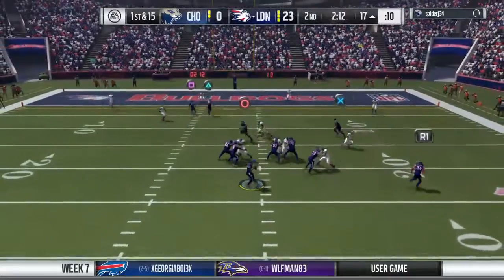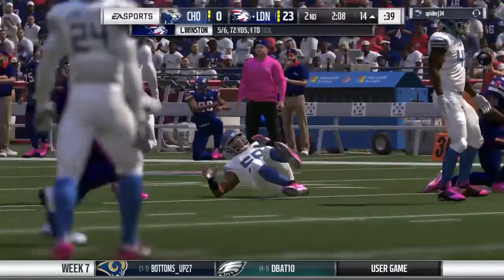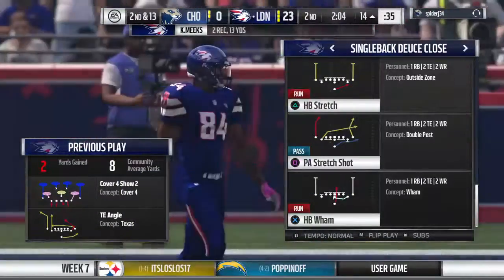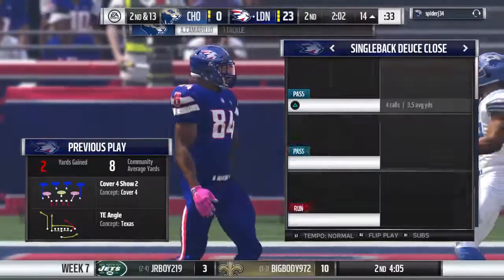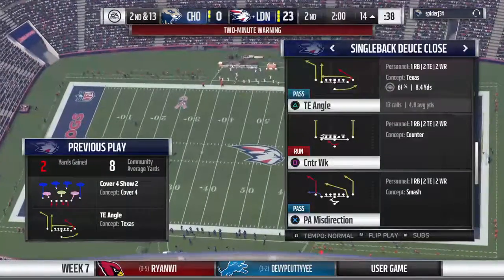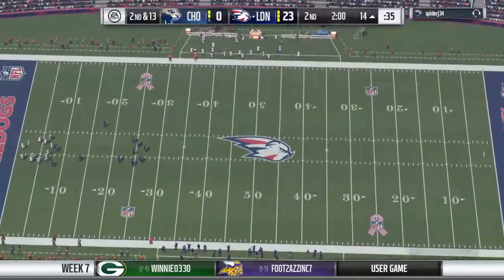They'll drop the throw. Quick hitter here. It's complete. Only 2 yards on the completion. It's second down. Two minutes to go here in the first half. We'll come back here right after this.